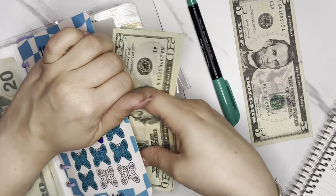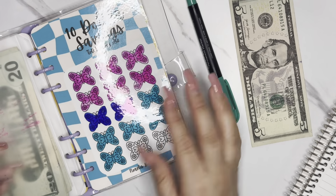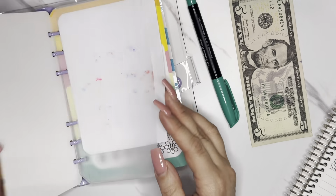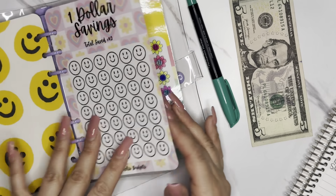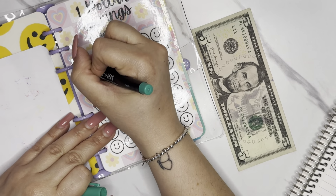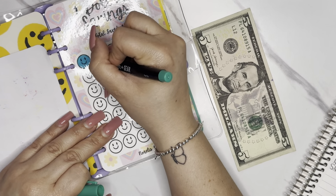Again, this is done from minis, tinies, and all those tiny challenges that I did all month long. That got me here. All right, that's dry. So I did the $5, and then I'm going to go here to the $1, and I'm going to do 5. So 1, 2, 3, 4, 5. I'm going to color 5 of these smiley faces because each one is $1 and I have $5, and I'll start this one today.